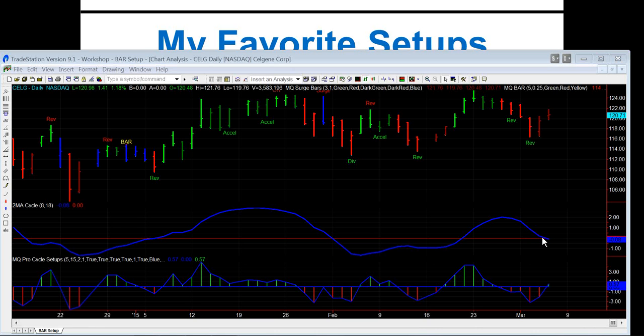surge on your 2MA. Now, I will say this, with the rules of the surge pattern, this stock has got to roll from here. So it's got to go up aggressively. Otherwise, I would have to say the surge pattern is going to be invalid, and the reversal pattern will be invalid as well. So a lot of just choppy action here recently.